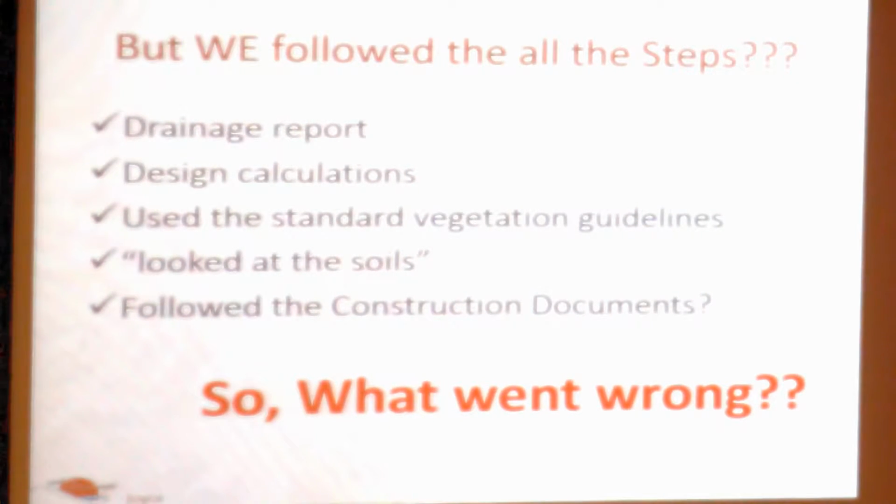And then you look at it, it's like, we followed all the right steps. We designed it right, we looked at the manual, we did our calculations, we did our drainage report, we used the tables out of the manual of what to plant, and we did all of that. We looked at the soils, and we followed our construction documents, and everything was constructed right, so what went wrong?